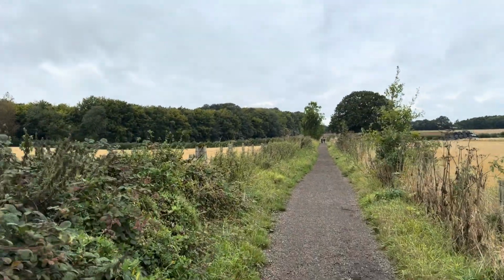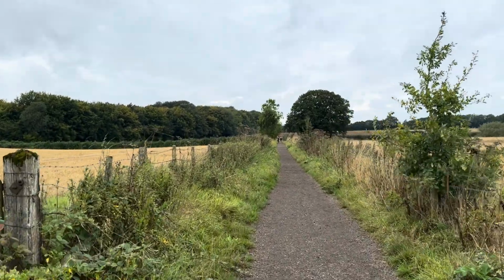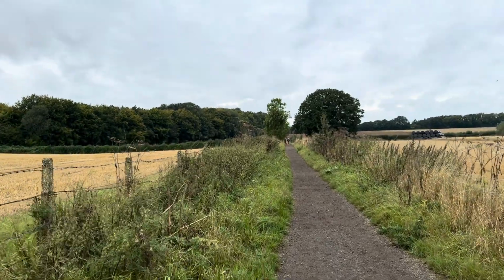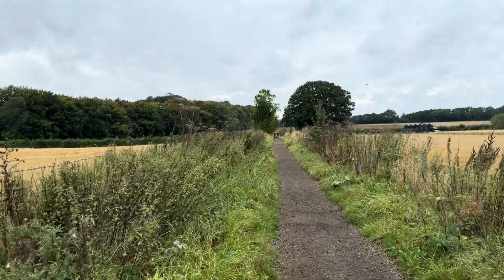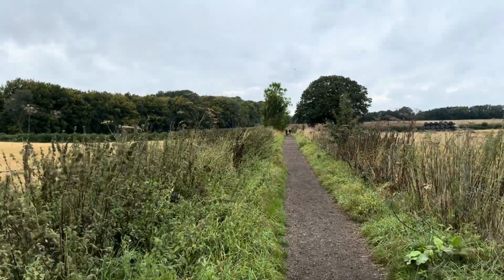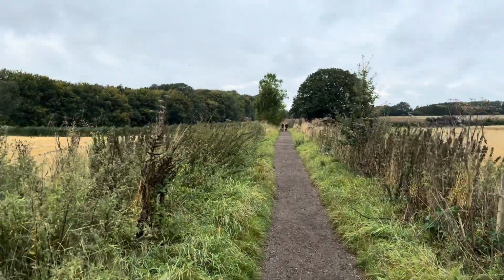What I hope it isn't is where someone's stuck their flag in the ground to turn it into a housing development, because that would be a terrible shame if this part of the world was dug up and turned into a generic housing estate. But you never know this day and age what they're going to allow. But I don't think it is that.